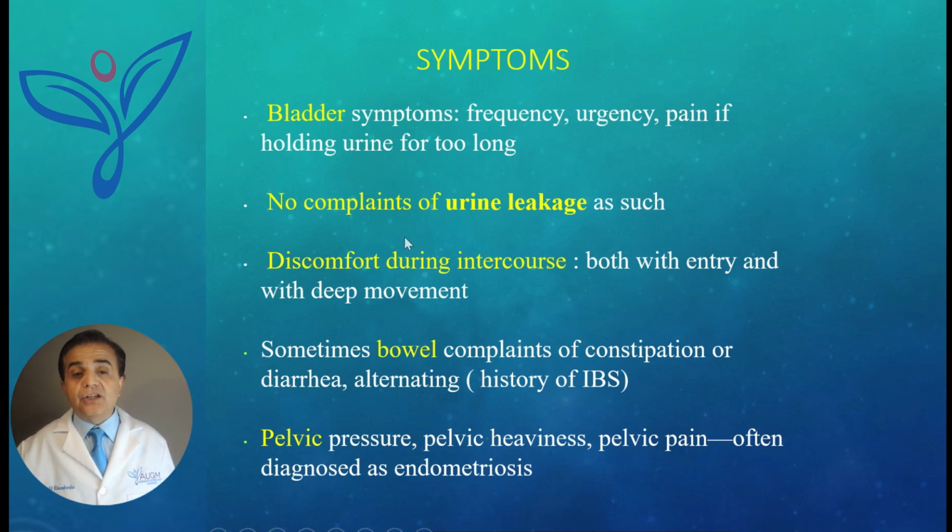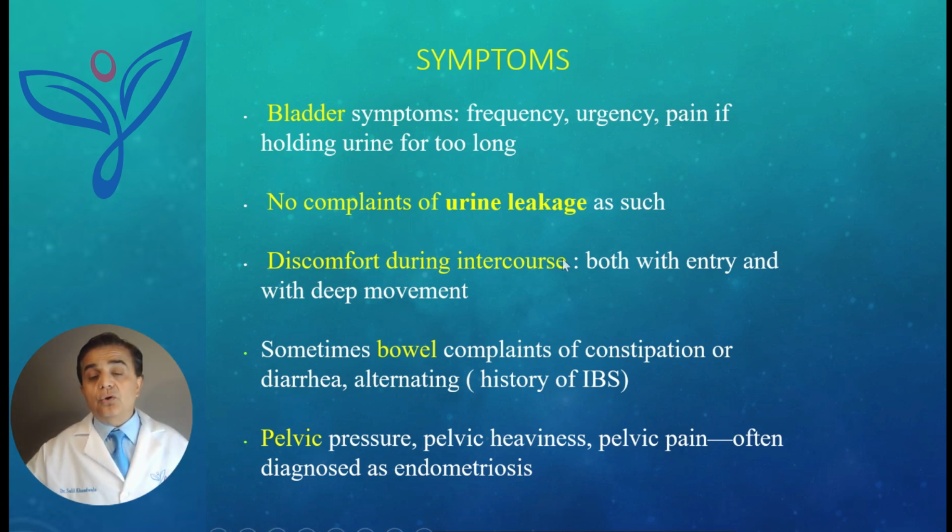There are also vaginal symptoms such as pain during intercourse at entry at the vaginal opening and also with deep penetration. Sometimes there are bowel complaints of constipation or diarrhea alternating, such as a history of irritable bowel syndrome, which is very, very common with bladder pain syndrome. Then there is pelvic pressure, heaviness, and pelvic pain, where patients feel that they may have a flare-up of endometriosis, or even something as though it's falling down.